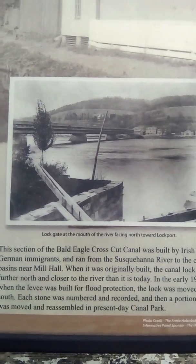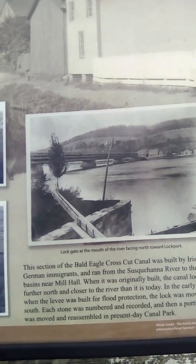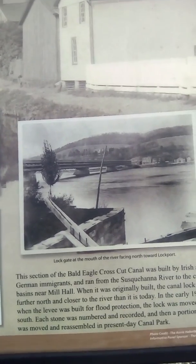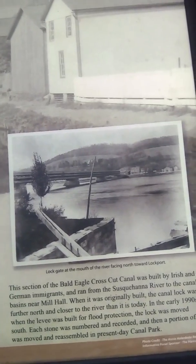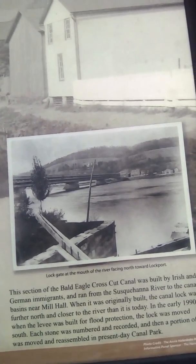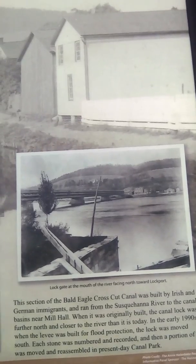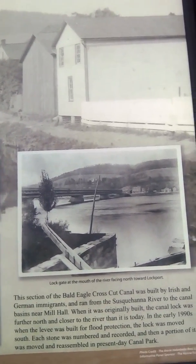This section of the canal was built by Irish-German immigrants and ran from the Susquehanna River to the canal basin near Mill Hall. When it was originally built, the canal lock was further north and closer to the river than it is today. In the early 1990s, when the levee was built for flood protection, the lock was moved south. Each stone was numbered and recorded, and then a portion of it was moved and reassembled in the present-day canal park.